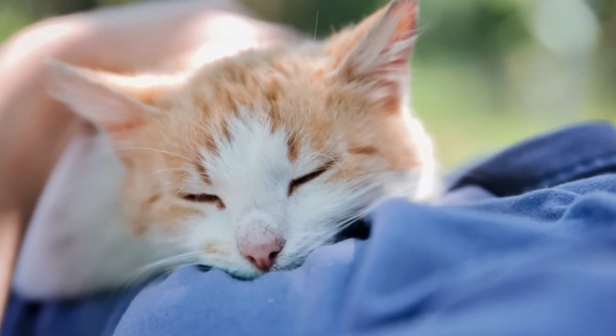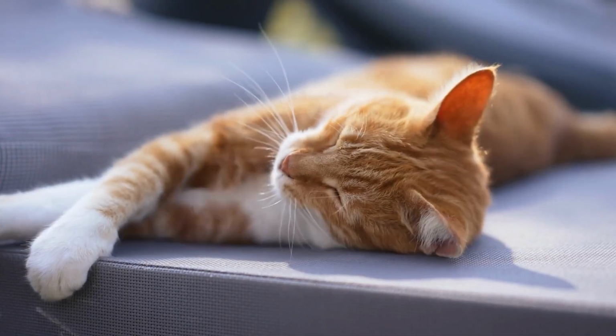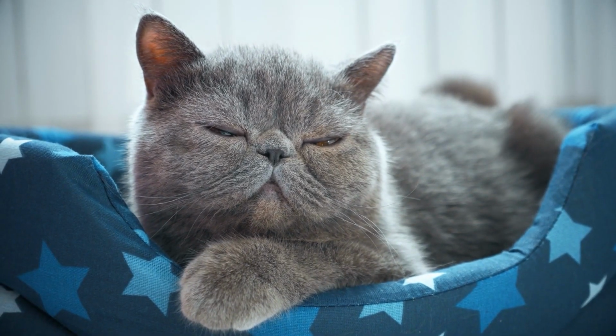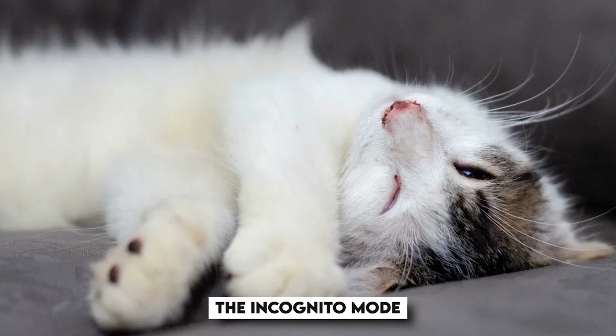Now, have you ever caught your cat snoozing with one eye barely open, looking like they're ready to spring into action at any moment? It's like they're keeping one eye on the lookout, ready for anything. Well, this is called incognito mode.